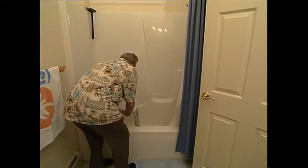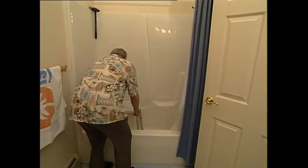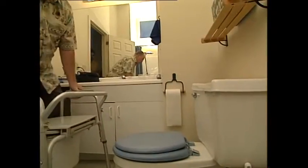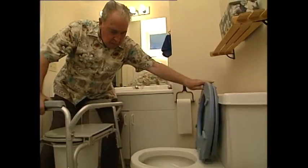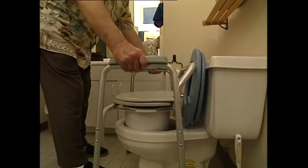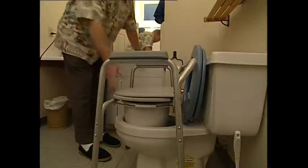We recommend using a shower seat. If you have a walk-in shower, you can bring your walker into the shower with you. In most homes, the toilet seats are fairly low. You will need a raised toilet seat to stay within your hip precautions.